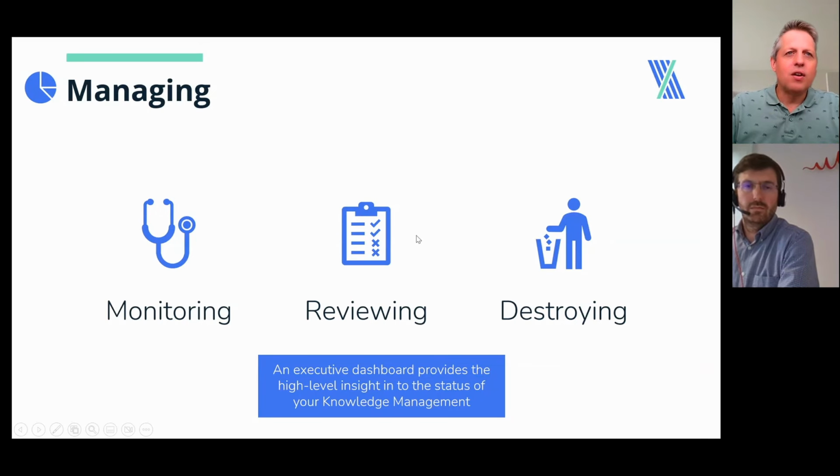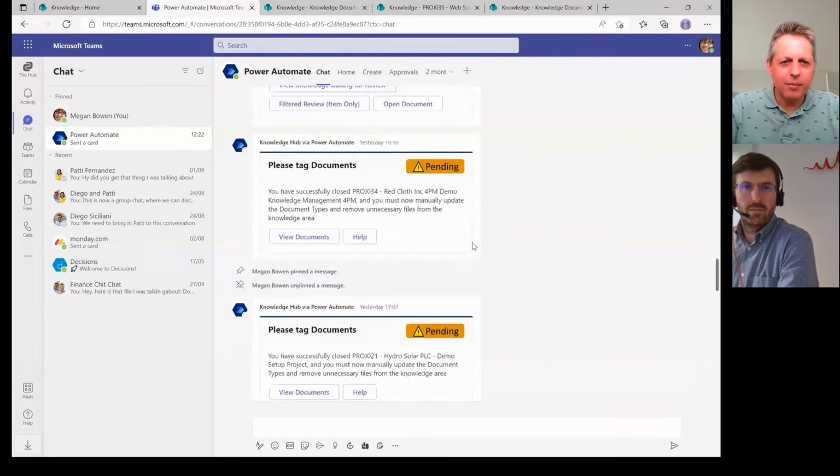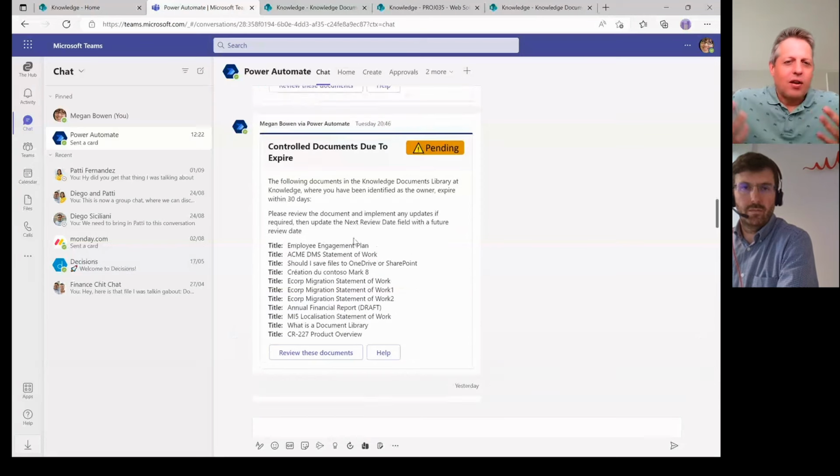So we've got a nice little view on that and the monitoring piece. If you want to go back to Power Automate Chat, and if we just scroll up a little bit there, we have a job which fires, I think, once a week, which highlights the information which needs to be reviewed. So we're not going to bombard people.